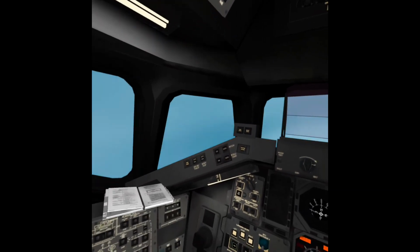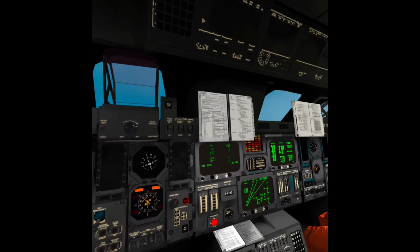10-1-2, we are in auto, there goes the tower. 3-1-4, waiting on the hold. It's the program, Houston. All moving.